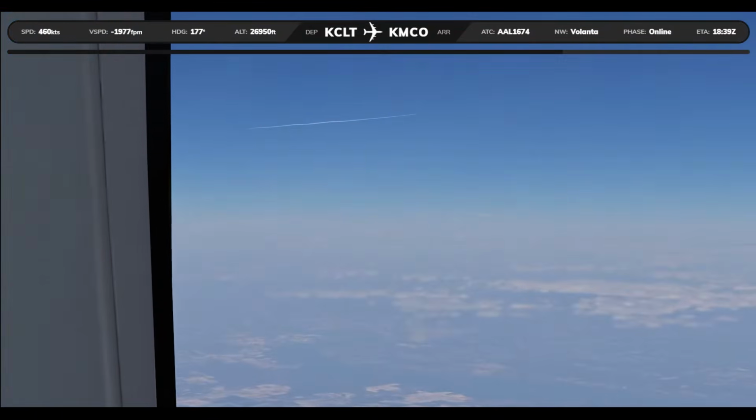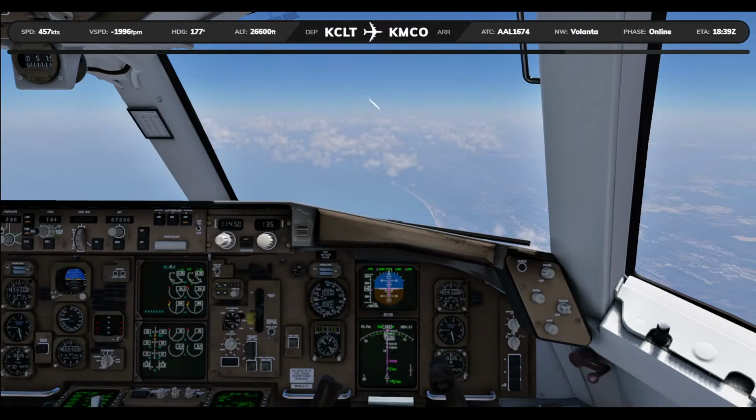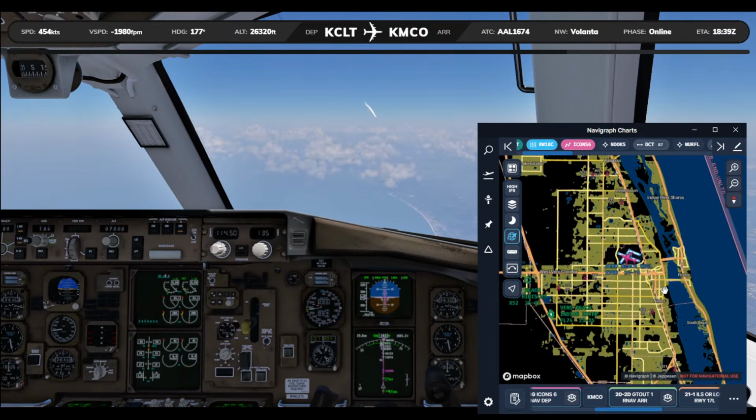Decent amount of traffic up here. What do we got? That looks like an Airbus. I can't remember what. I think, actually, it's a CLS aircraft. I think the models I'm using are correct. Deliveries are not.